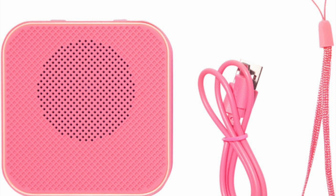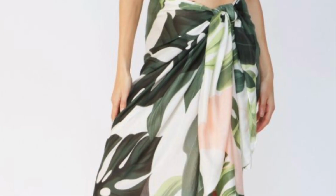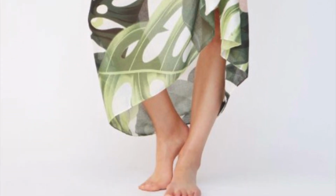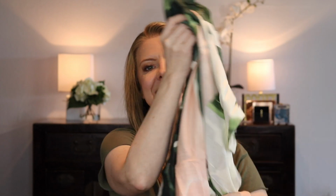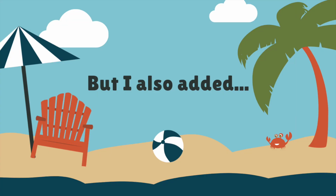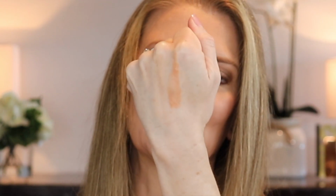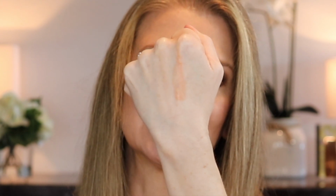A Bluetooth speaker. A Virginia Woolf wrap. That actually looks kind of cute. I picked the big scarf. I feel like it has a definite kind of Tommy Bahama vibe, and it just looks so pretty. The Anastasia satin lipstick in the shade Butterscotch. Here's what that looks like. I think that is going to be a really pretty color for summer, and it's a nude I don't think I already own.